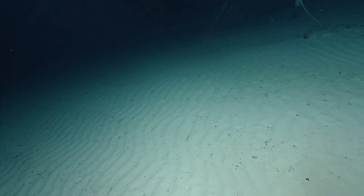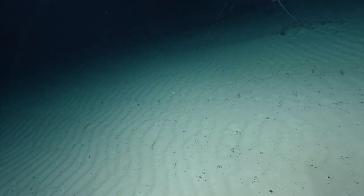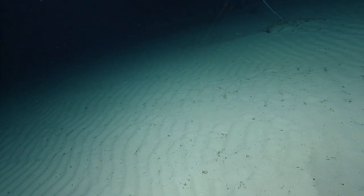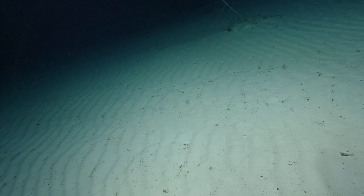Do we want to keep the ship moving, or...? Yeah. Thank you. Horrible navigator. Bridge nav, 50 southeast, please.